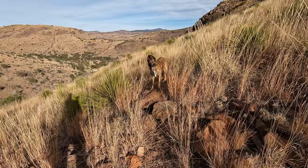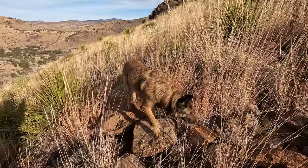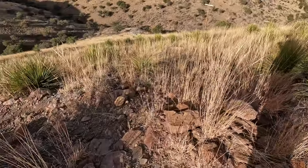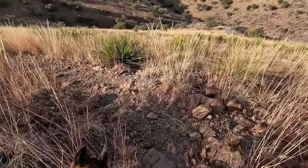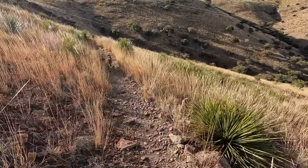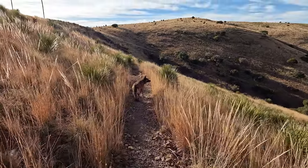Look at her. She always wants to explore the unknown. But Deirdre, the trail is here. Come on, let's go. She is truly an adventurer.